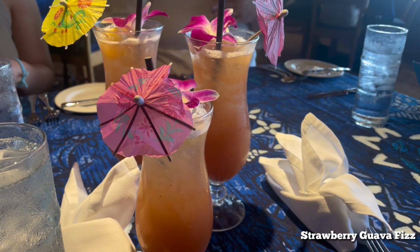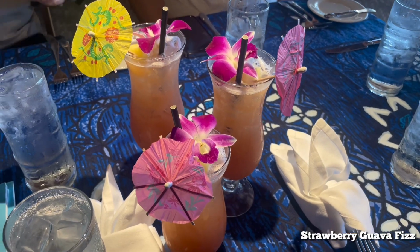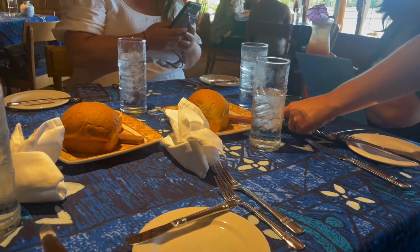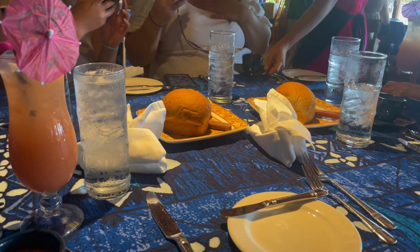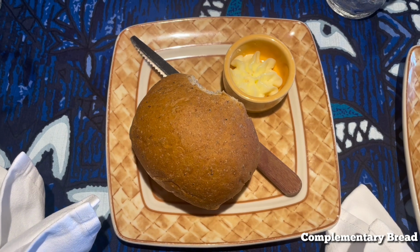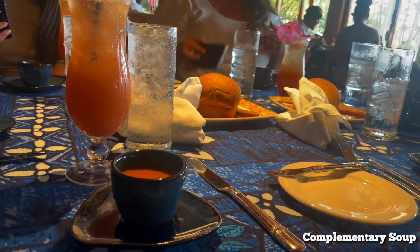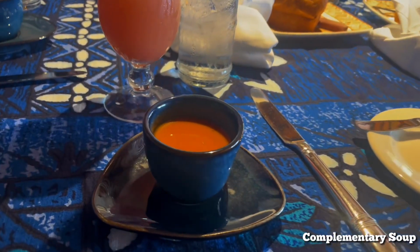To start off, we got the strawberry guava fizz. It has strawberry, guava, lime, vodka, and soda. You can get it without alcohol as well. I thought it was pretty light and I couldn't taste the flavor as well, so I would try another drink if I come back. To start off, they give you complimentary bread as well as a complimentary tomato soup. I remember the soup was more decorative last time, but it was still good.